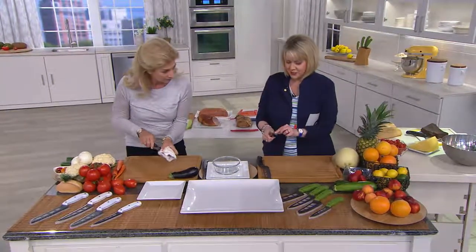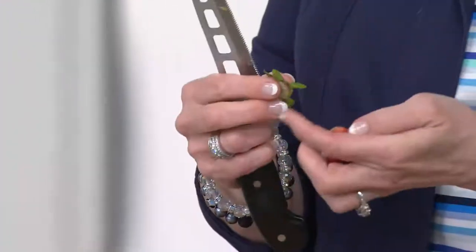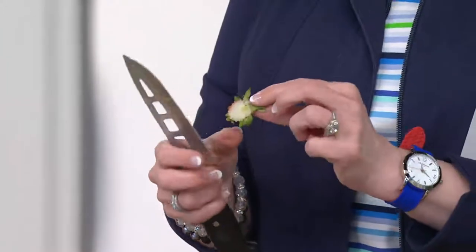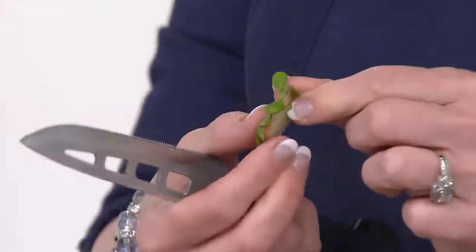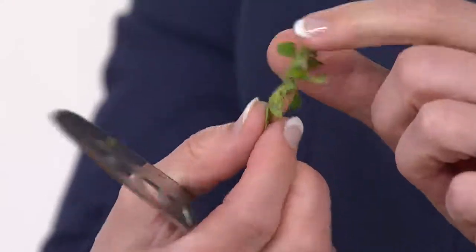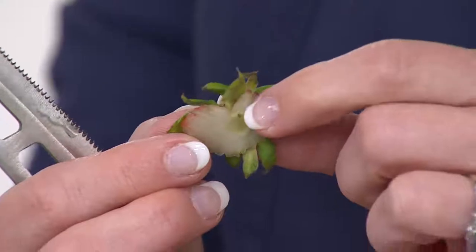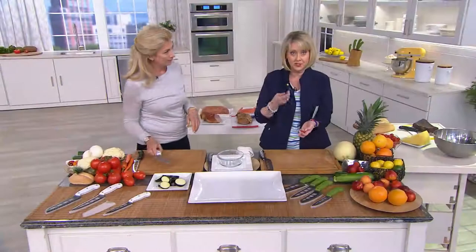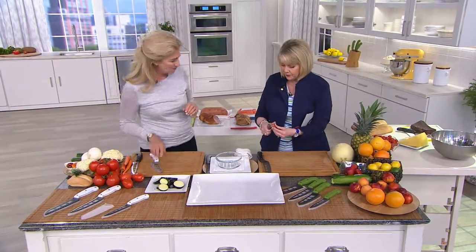Look at this. I just want to show you. I just used the mini serrated knife. I cut off the top of a strawberry. I just want you to know, look at how thin. I did not take off any of the good strawberry. That's how thin that got it. I don't know if I've ever cut the top of a strawberry that thin with any of my knives at home. I cut strawberries last night. In fact, you'll see a picture of me on my Facebook page cutting strawberries. But that's how beautiful this knife is.